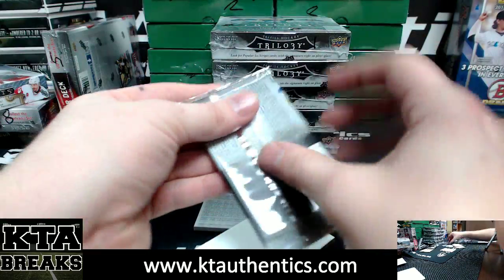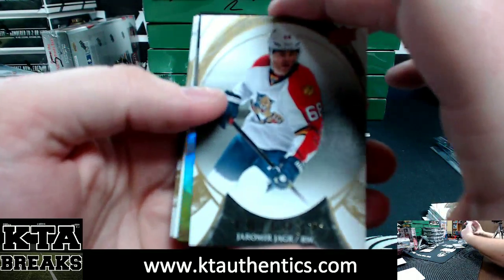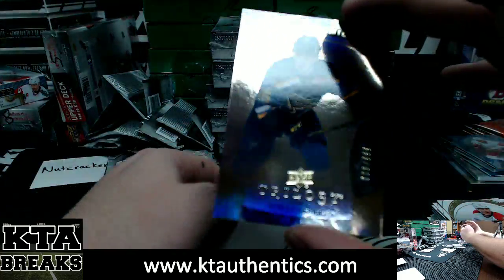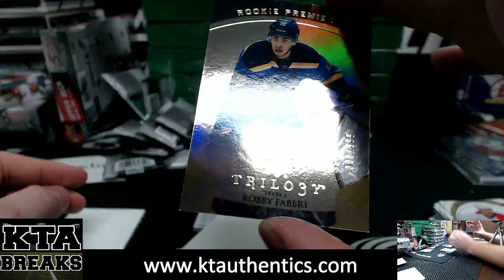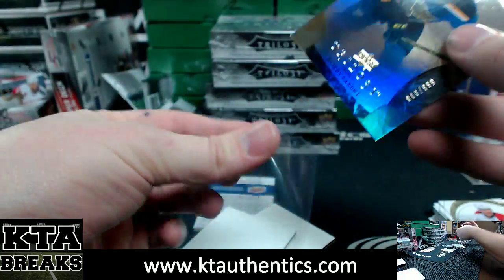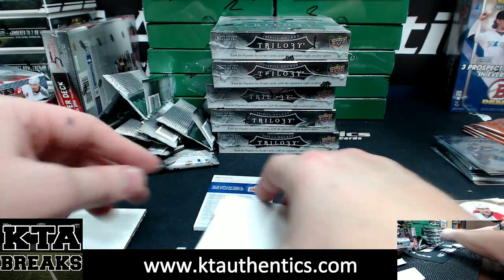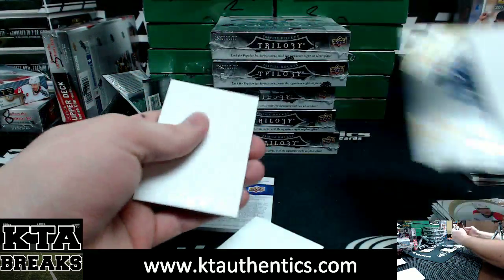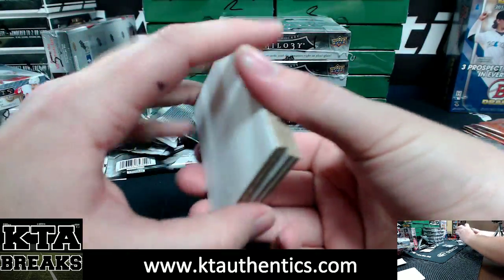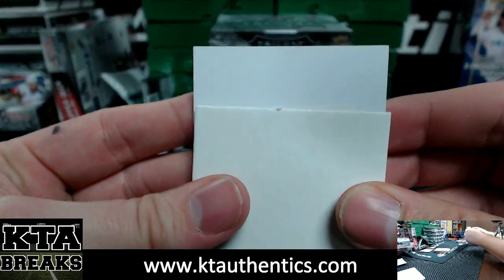Insert number. Should have one more numbered card in here. And then the redemption should be an autograph. Rookie Premiers, Fabry at a 999 level 1. Robbie Fabry is 8 of 999. Alright. And there was a base, 2 base behind there. 1 base caught up in there. We got our 4 numbered, our 2 jerseys, 1 autograph, and this should be the other autograph.